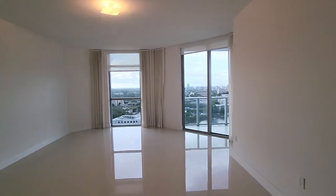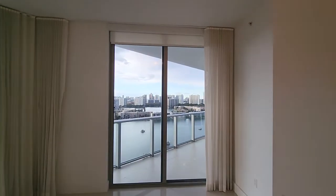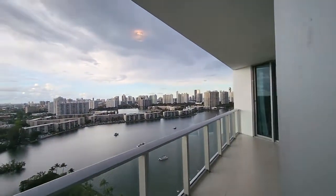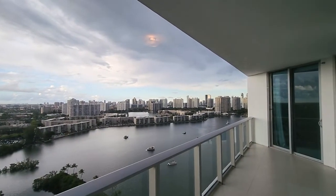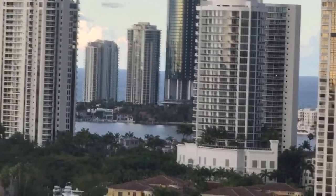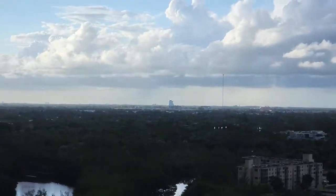Let's take a look here. Beautiful water view. Look at that. You are able to see even the ocean. You're able to see the casino, the Hard Rock Casino.